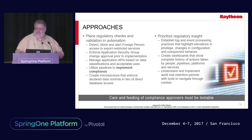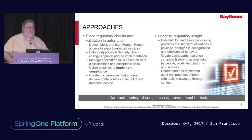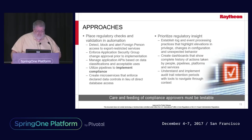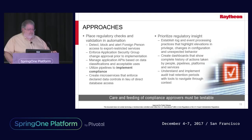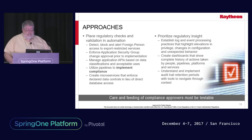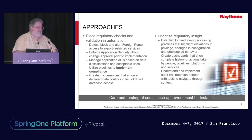From a general approach perspective, if you're in the space where you're going to worry about exports, understand very clearly how you're going to develop, segregate, block, alert foreign person access, especially inappropriate foreign person access. Ensure that you've got a good, solid understanding and management and tracking of application security groups if you're using those to implement controls on foreign person access. And we found, and we think it's very important, to have APIs that actually understand not only what you're trying to do, but who you're trying to do it with and how you're handling whatever data it exposes. You can use pipelines, you can use the platform, you can use a number of these technologies to actually provide a very strong compliance stance to your regulators.